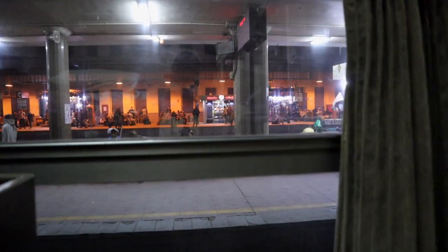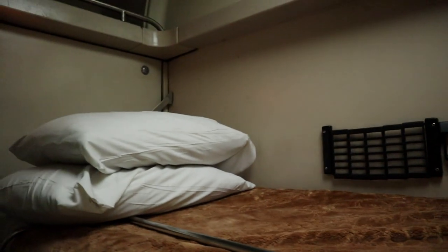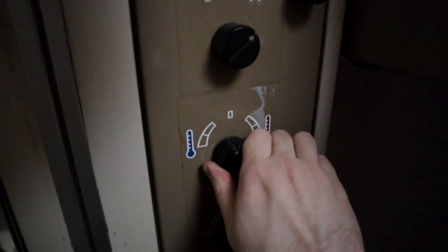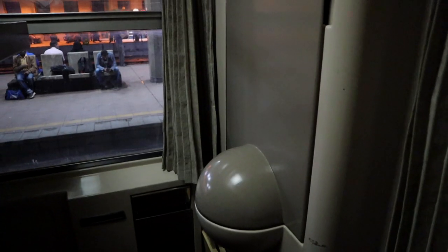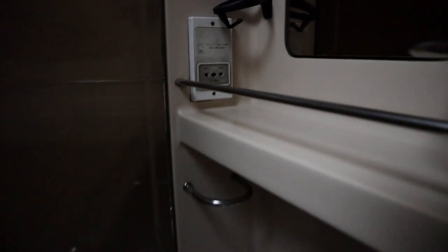The view of Ramses Station outside, people waiting for their other trains, and my printable ticket, which is easier than having to come to the station and get a physical ticket. Adjustable lights, temperature, and this one I guess is music, but when I turn it up, no music as of the moment. I have just made another discovery. Look at this. Hidden sink and mirror. And also a point to charge electricals.